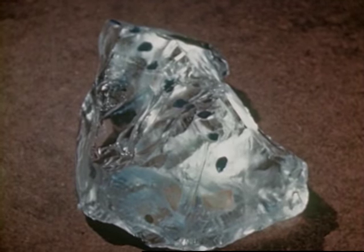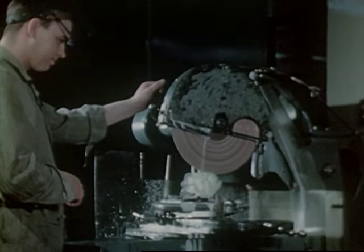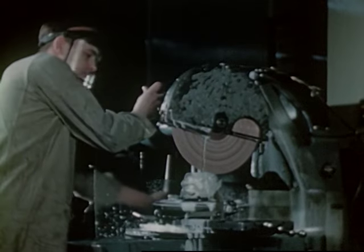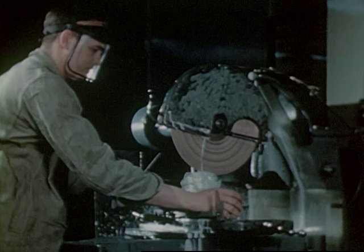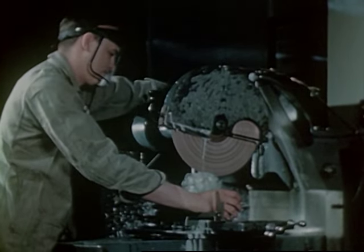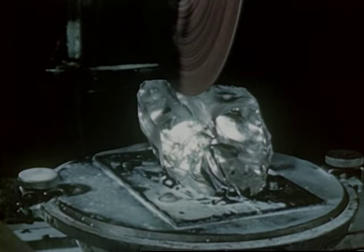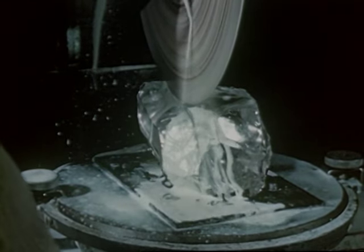The rough quartz is next cut by the saw into small pieces. The saw is a rotating disc of copper or steel charged with diamond powder along the rim. As the revolving blade starts into the stone, a thin stream of cooling liquid is directed across it.